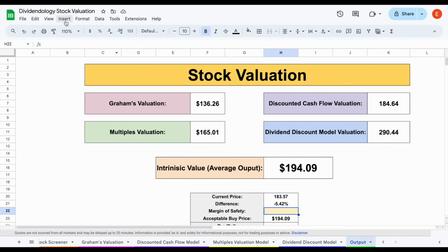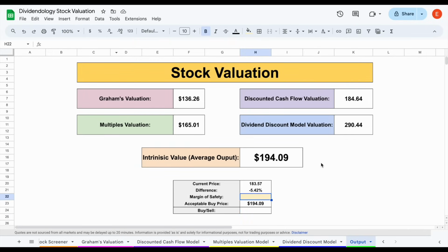So if we jump over to the output tab, we can see all four valuations here together. Averaged together gives us an intrinsic value of $194.09 per share, a little bit above that current trading price. So with a 5% margin of safety, yes, it would be in your acceptable buy range. With a 10%, it no longer is, with an acceptable buy price of around $174.62 per share.